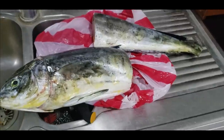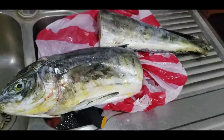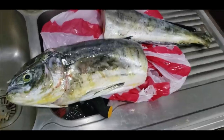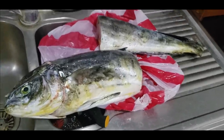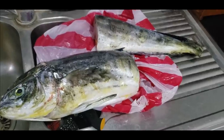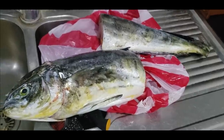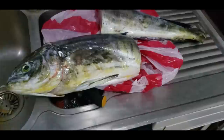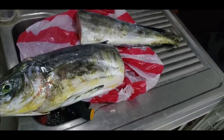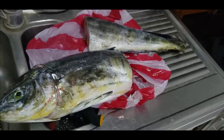So anybody watching this, tell me what you would give for a Dorado, a Mahi Mahi, about this size. I'm trying to remember how many kilos she told me it was. I don't have a scale here, and I actually forgot. I might be able to reference in the video. I cannot remember right now. But just give me some ideas of how much it costs per pound or per kilo where you live, and let's do a little price comparison.